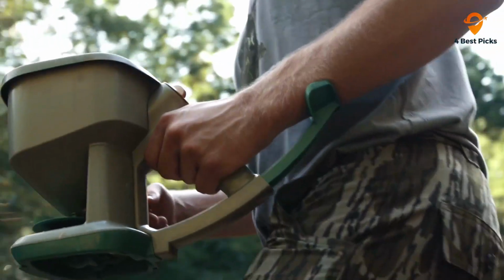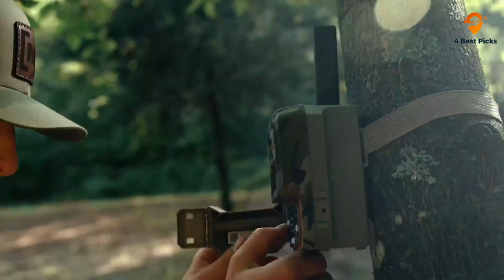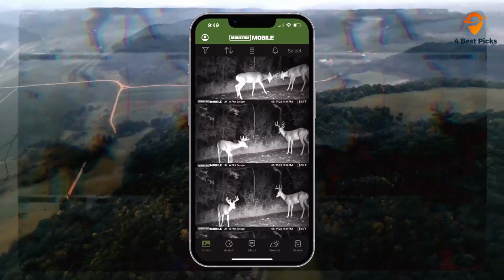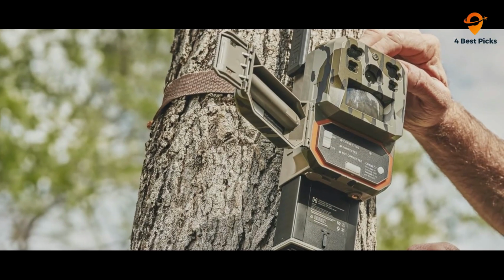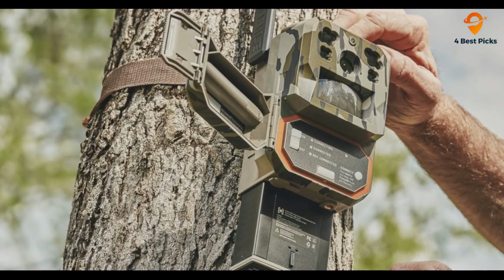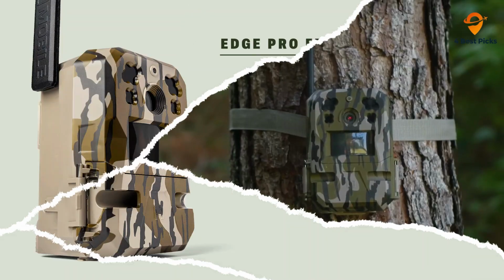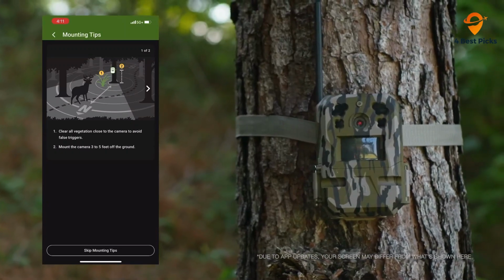The first thing that sets the Edge Pro apart is its false trigger reduction technology, powered by on-device AI, dramatically cutting down on useless photos. It captures stunning 36-megapixel photos and brilliant 1080p HD video with sound. It features auto-connect technology, automatically scanning for and connecting to the strongest cellular network, regardless of carrier.